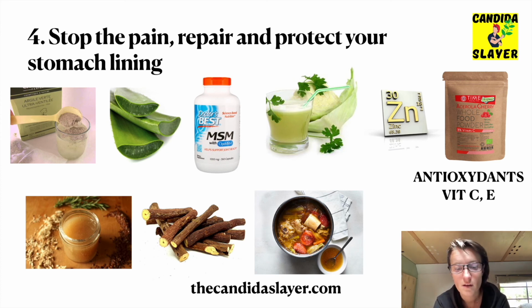It's meat, it's fish and seafood. That's great for zinc. So eat these foods. Antioxidants, like the famous ones like vitamin C and vitamin E. Of course, there are many other antioxidants, but vitamin C and vitamin E are very important to repair your tissues.